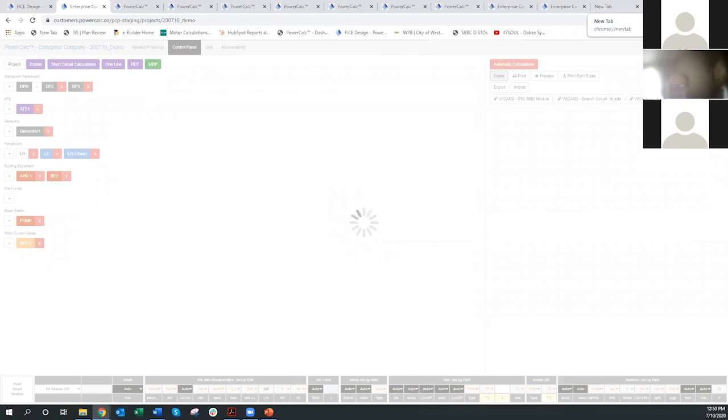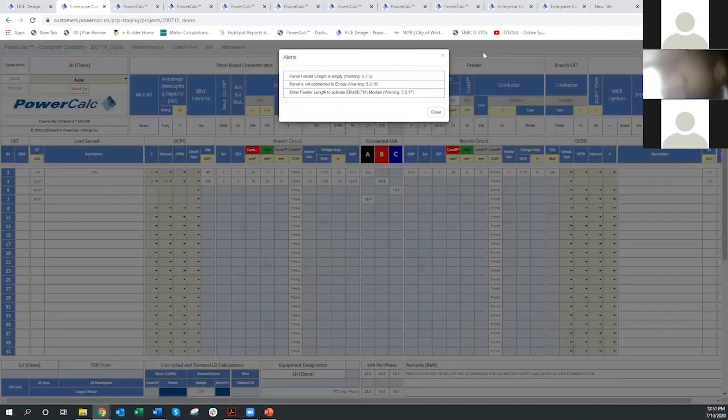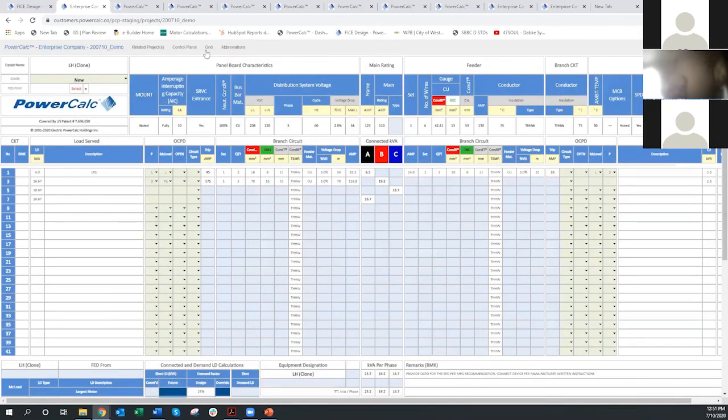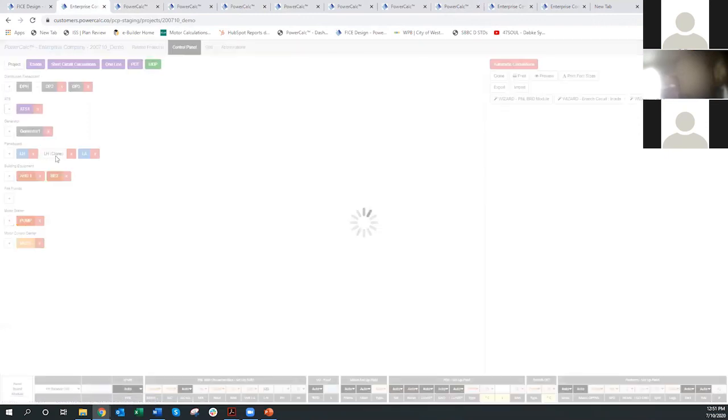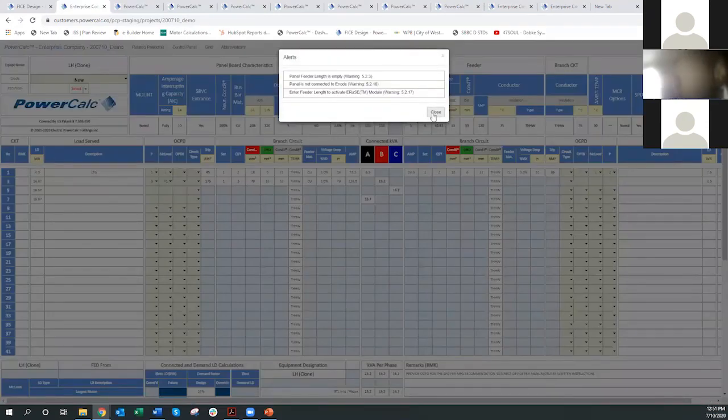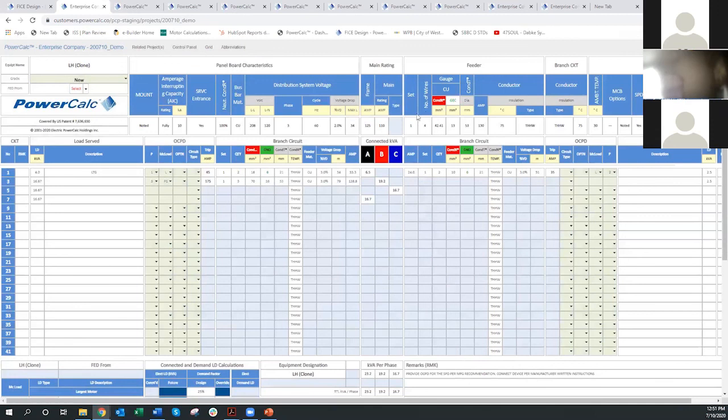We were cloning the panel. So here's the cloning of the panel LH. If I open it, it's a replica of the exact panel. The only thing that drops out is what it's connected to, because you cannot connect two panels to the same node. So now you have to connect it to another node. That's the only thing that's going to be changed when you're cloning a panel.